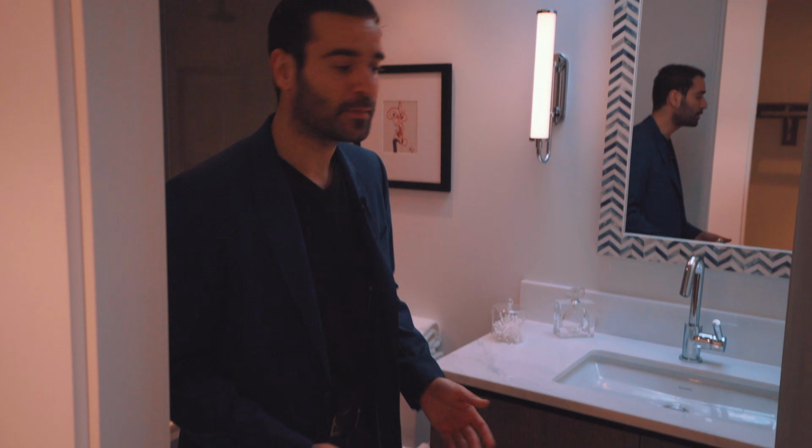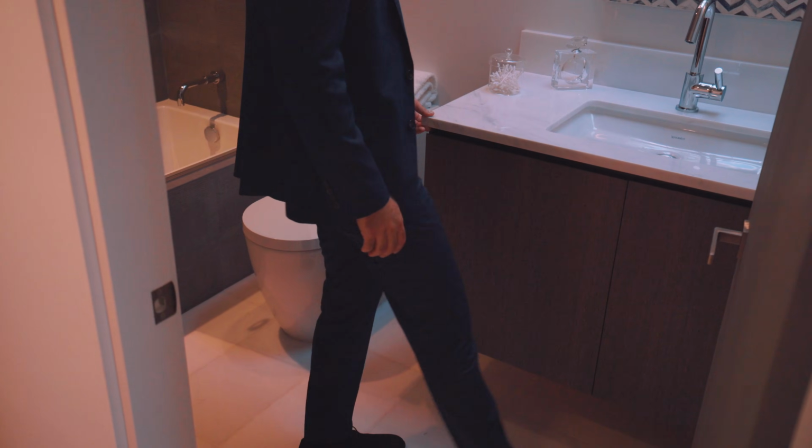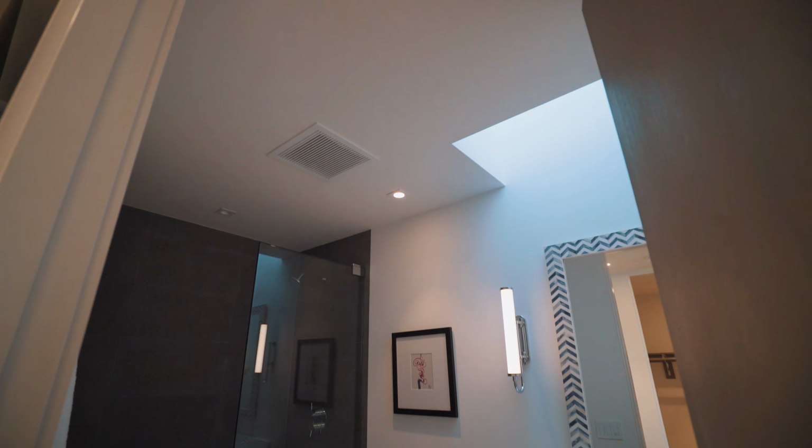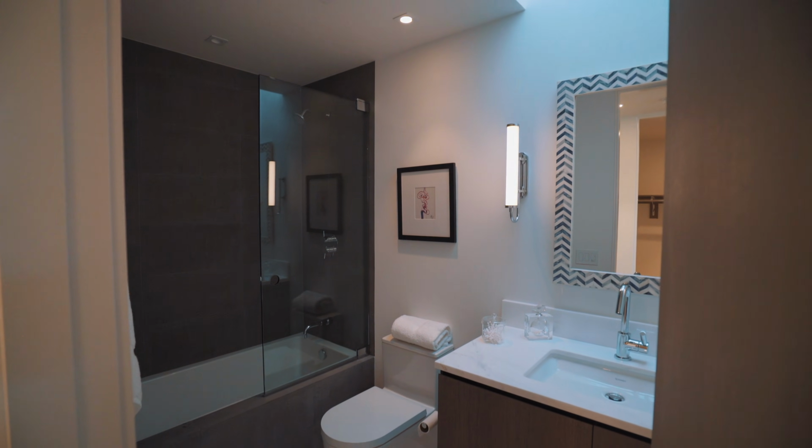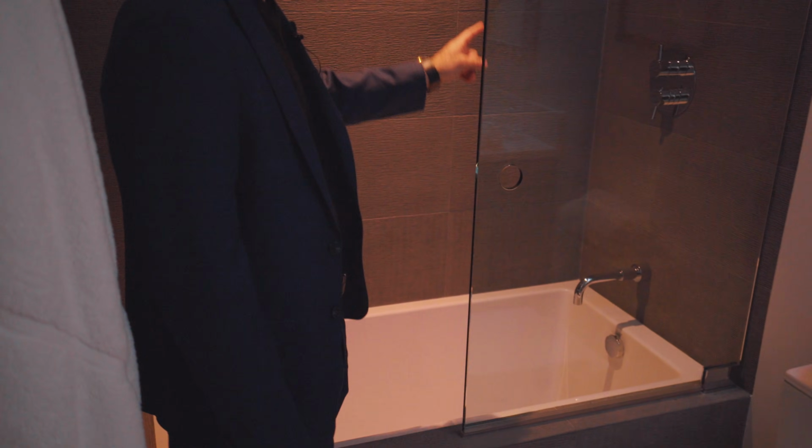we have the bathroom here with a floating vanity and a skylight that brings all that natural light in. And over here they went with a tub and shower combination and a really quiet fan.